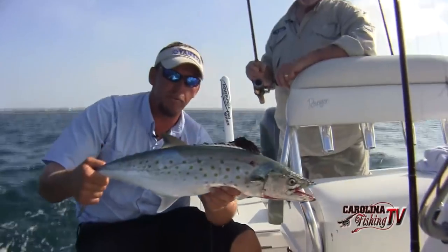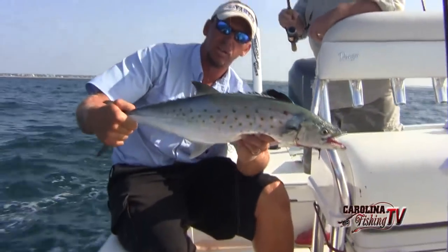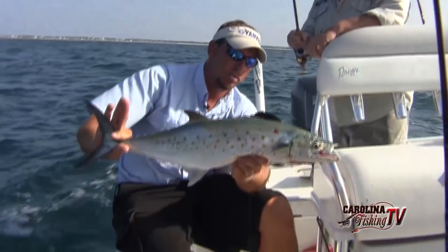He's close. Got a fat belly on him. He'd go about 5'2", 5'3". So, pretty Spanish mackerel. Put him in the box, see if we can get a bigger one.